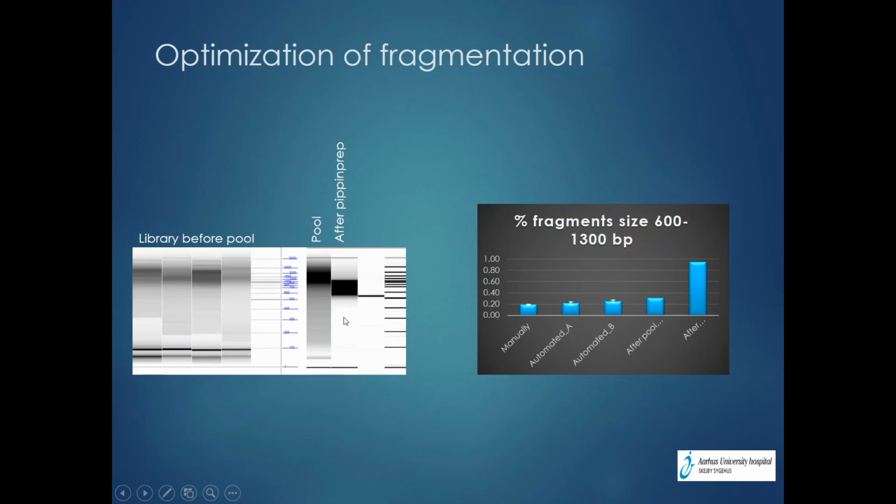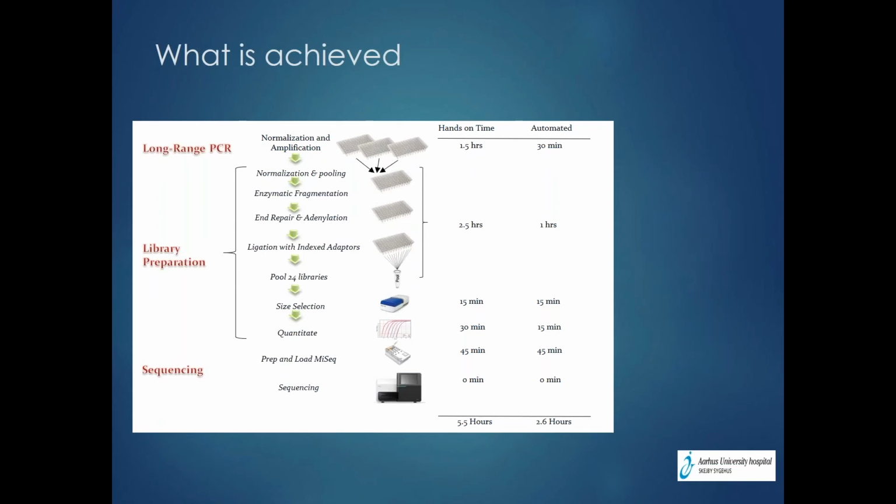So what we optimize here is that we fragment the samples either manually or automated, and you can see what we're aiming at is a lot of samples with fragment sizes between 600 and 1300, and on the automated platform we see actually better results than manually. After pooling and bead selection, this increases a little bit, and this is after Pippin prep. We are almost at around 95% of the right sizes.